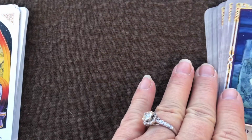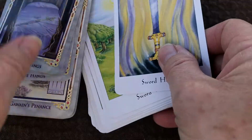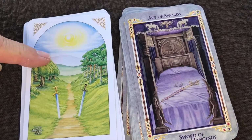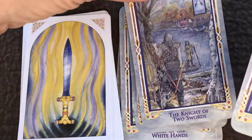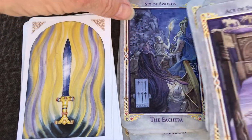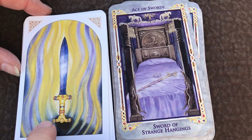Okay, now we're going to move on to the minor arcana. First I'll just say generally, let's take a look at the swords. The Arthurian Tarot does not have people in the minor cards, whereas the Legends Tarot does have human figures in the minor cards. So there are people in most of these Legends cards. The Arthurian deck mostly shows the landscape of the country.